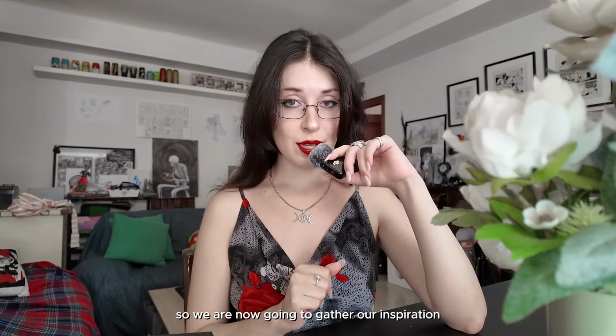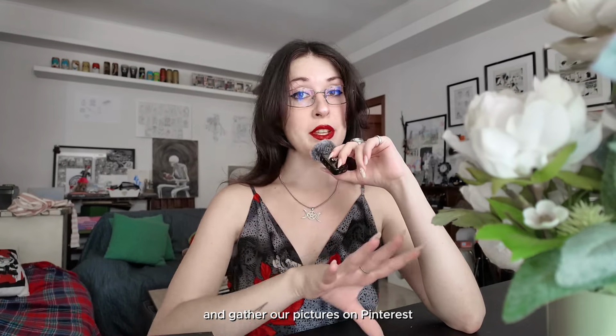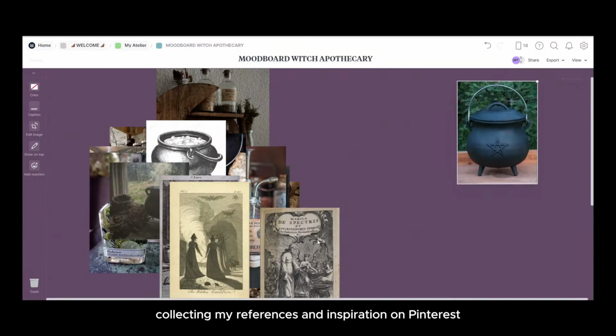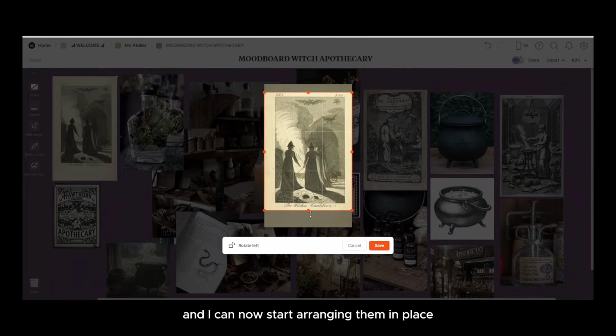So we are now going to gather our inspiration and put it into a mood board. And for this process, we're going to use a Milanote board and gather our pictures on Pinterest. After spending some time collecting my references and inspiration on Pinterest, I quickly dumped them on a new board and I can now start arranging them in place.